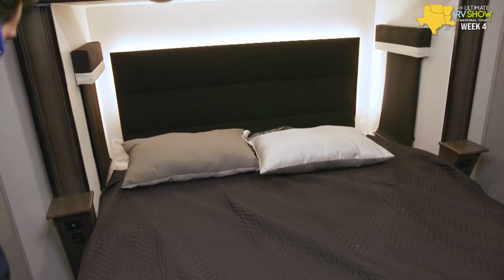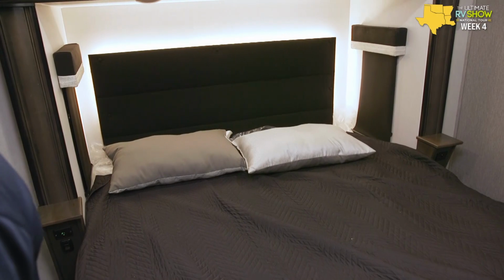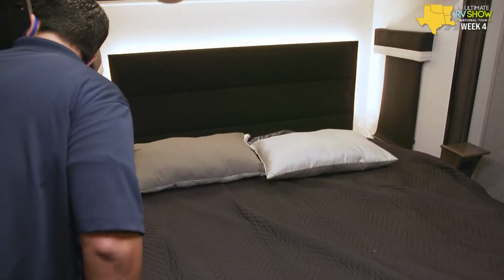For sure. Plus, you get those USB plugins on both sides of the bed, so you don't have to be fighting over who gets to charge their phone.